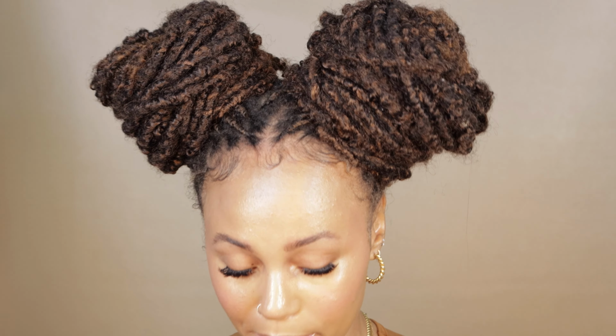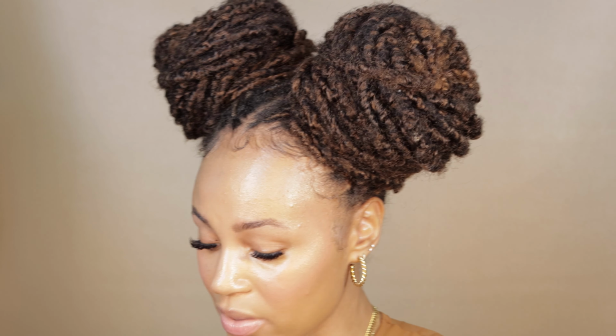Let's count actually. So we did brows. Honestly, I'm going to count the brow freeze and the brow pen as one. And then we used our CC It Cosmetics cream, that's 2. We used our Fenty Beauty Insta Touch Bright Fix eye brightener, that's 3. We used our Rare Beauty blush, that's 4. We used our highlighter, that's 5. Setting spray is 6. And then lip gloss is 7. So this is a 7 product no makeup look.